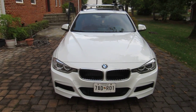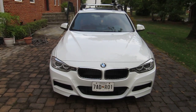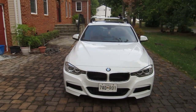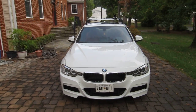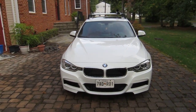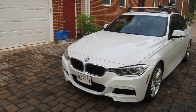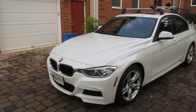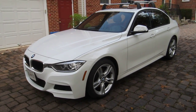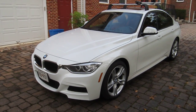So I moved from a 2004 Mazda 3 to this car. The Mazda 3 was a hatchback, and because I'm a web designer and I've been doing a lot more freelancing, I've been meeting clients, and because of that my ex-girlfriend recommended that I maybe find a more appropriate, more mature car. So naturally I think, okay, maybe it's time to go sedan. As much as I like the hatchback, a sedan may be a little bit more mature.